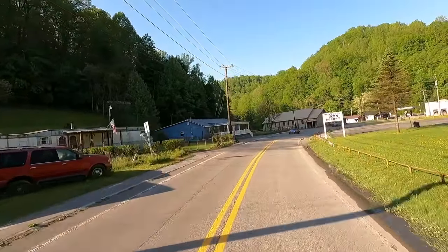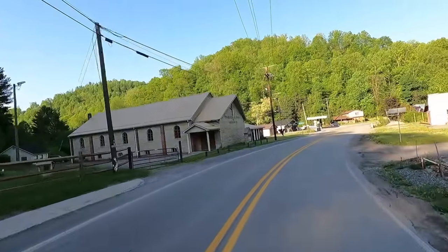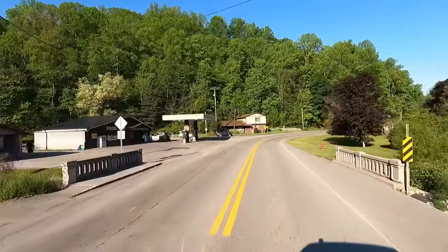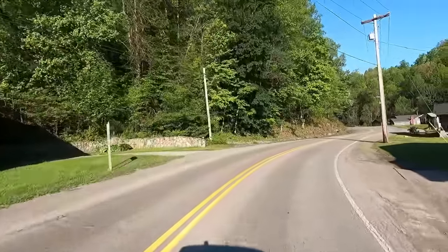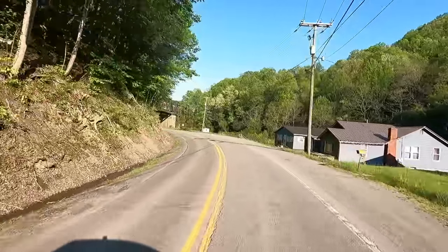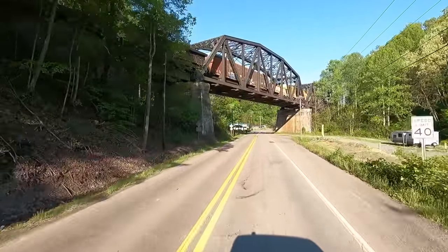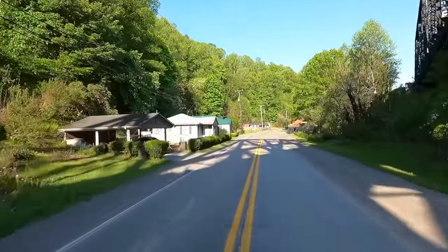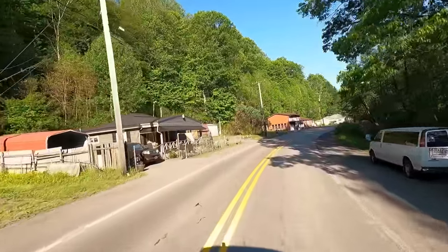Hey, bunch of trailers. Old RV park. ATV resort. I keep seeing that. Everybody's got an ATV here. I see them on the roads, being pulled on trailers. ATV resort instead of RV parks. There's a little food mart. They got ATV resorts. I bet the trails are phenomenal. Getting up in these mountains. Oh, cool. There's a train going across the bridge here. I bet those trains just echo through these hills here.